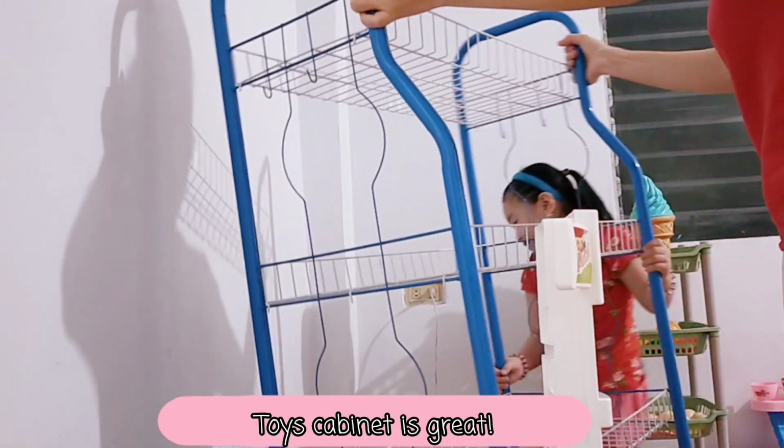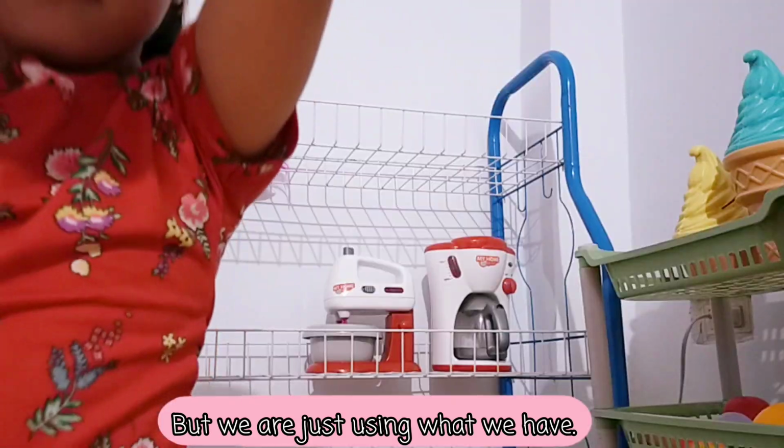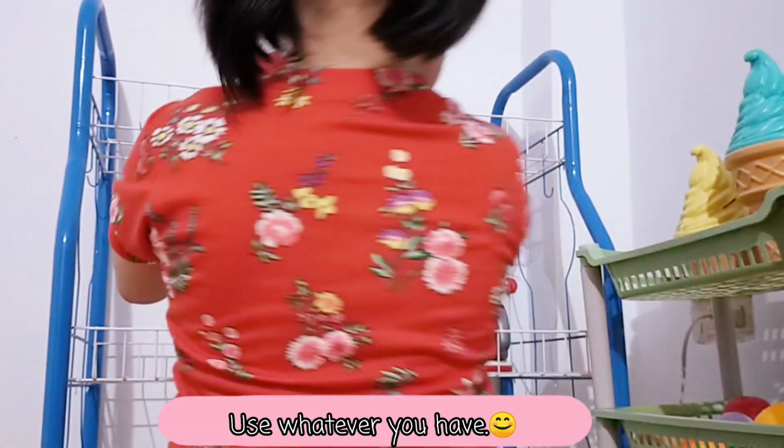Organizing needs space, cabinets, and boxes. May kamahalan nga lang kaya ito na muna ang gagamitin namin.